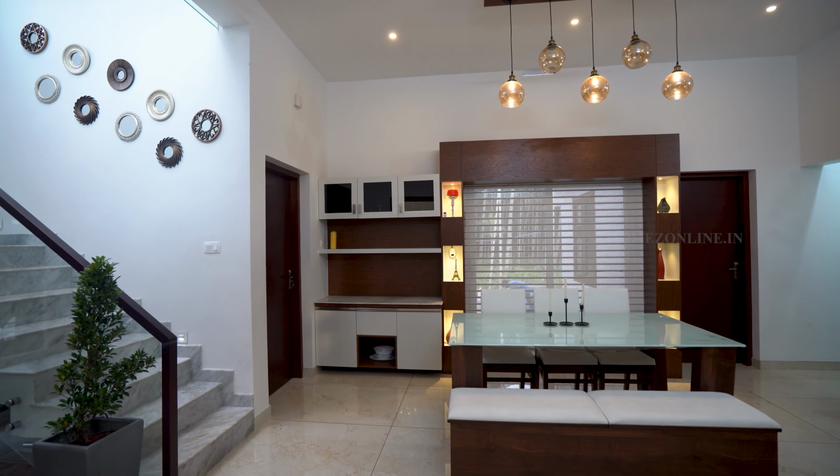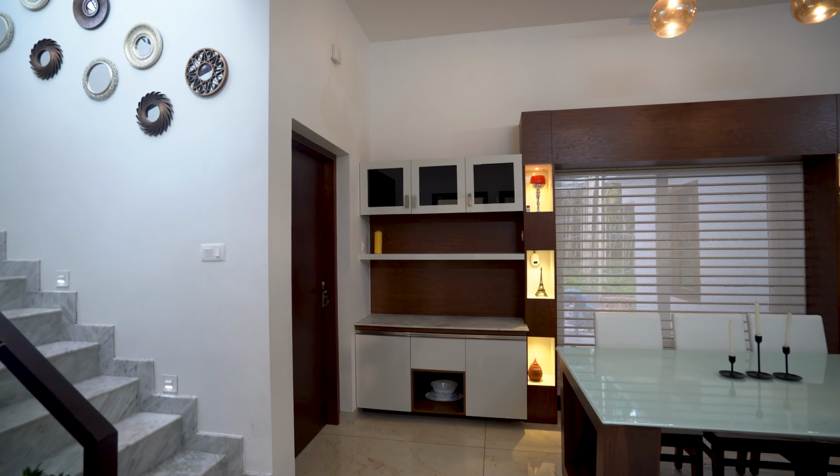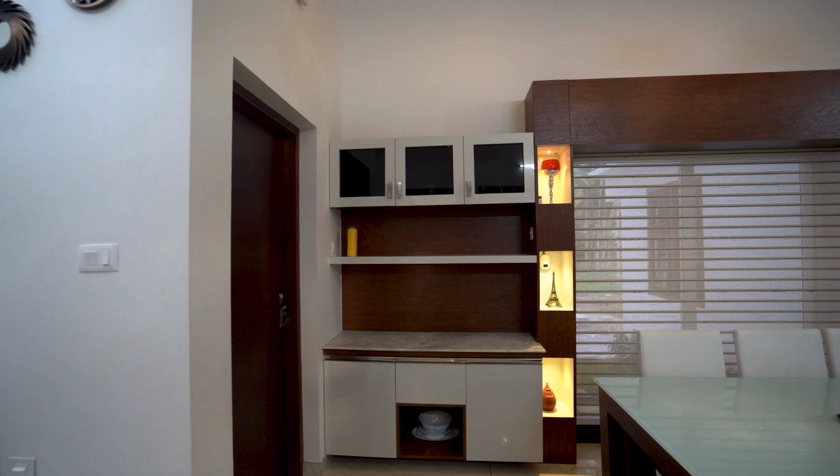In the dining hall, we see a wooden table with chairs. Warm LED bulbs and beautiful hanging bulbs are arranged here.